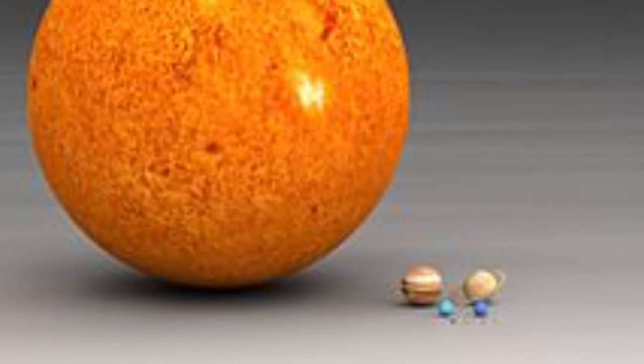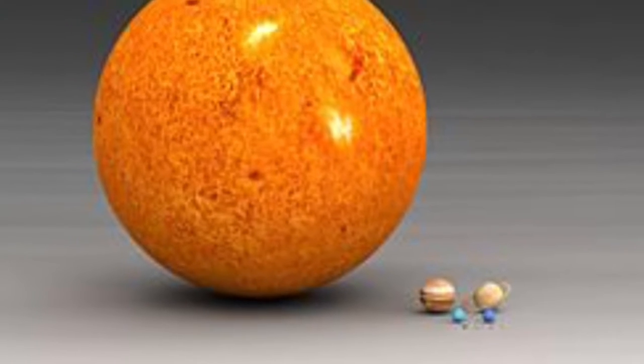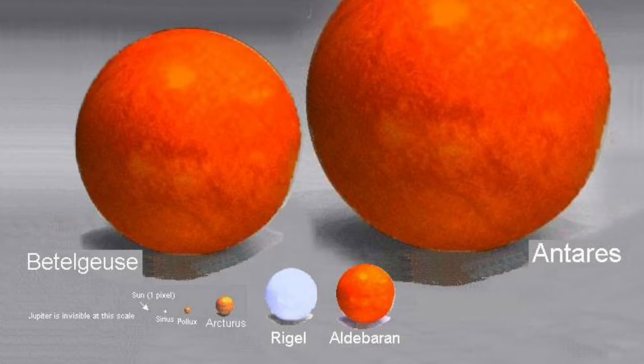Compared to planet Earth and the other inner and outer planets, our sun is huge. But compared to other stars, our sun is really nothing special. If anything, it's on kind of the small end of the average star size scale.